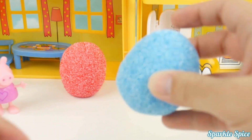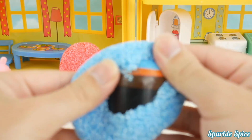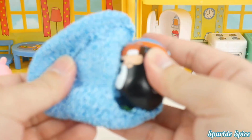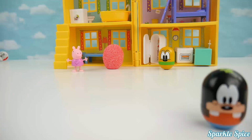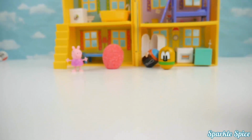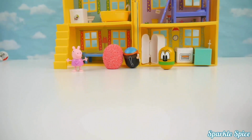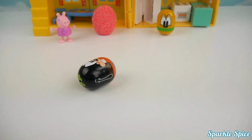Let's see what's hiding in the blue foam. Super stretchy. Who could it be? I see an ear. And look at that, it's Goofy. Let's see how Goofy works. Whoa, go Goofy, watch out. Let's go this way now. Oh yeah, Goofy. Wow, and back the other way.